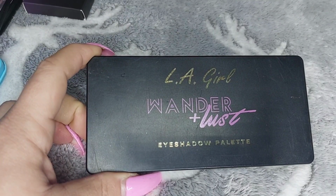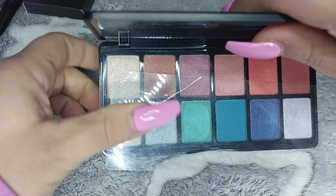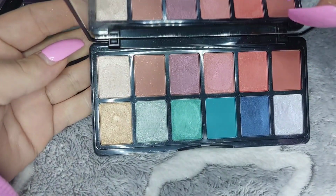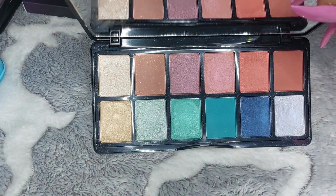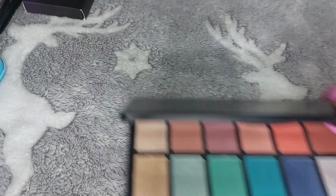We have the LA Girl Wonderlust eyeshadow palette. Now this one, it does have quite a unique color story to it, but it's just not something I'm vibing with. So for that reason, I'm gonna go ahead and declutter this one.